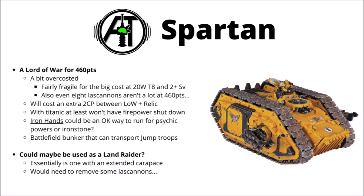Finally, and the biggest baddest kit in the box, we have the Spartan tank, a Lord of War at 460 points. Its rules are in the Imperial Armour Compendium, and I must admit I do think it's a bit overcosted for what you get. For 460 points, it's fairly fragile, at 20 wounds, toughness 8 and a 2 plus save, though I suppose Armour of Contempt has actually meaningfully helped out a bit on that. It'll usually be getting one pip better save than it normally would.